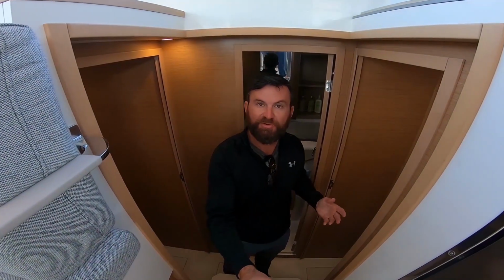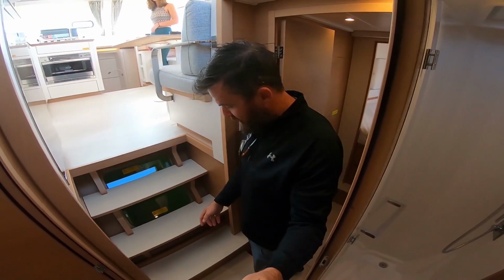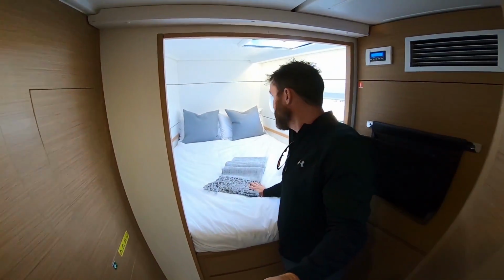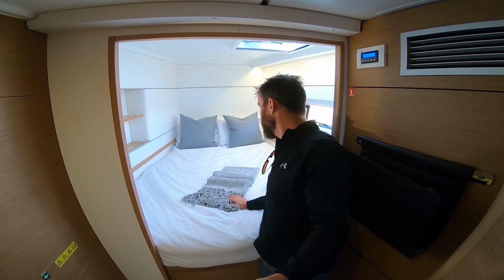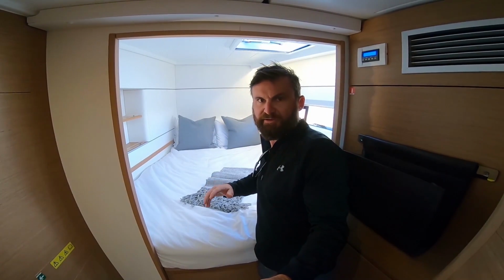I'm just going to show you around here because it's a little cramped to get a bunch of people down here, but there is a good amount of space. So you come down the stairs, it's not too steep. And then coming forward into one of the guest cabins, it's a nice big cabin. Pretty comfortable. You can easily sleep 2 people here, no problem. It's really quiet down here. You don't hear anything outside.